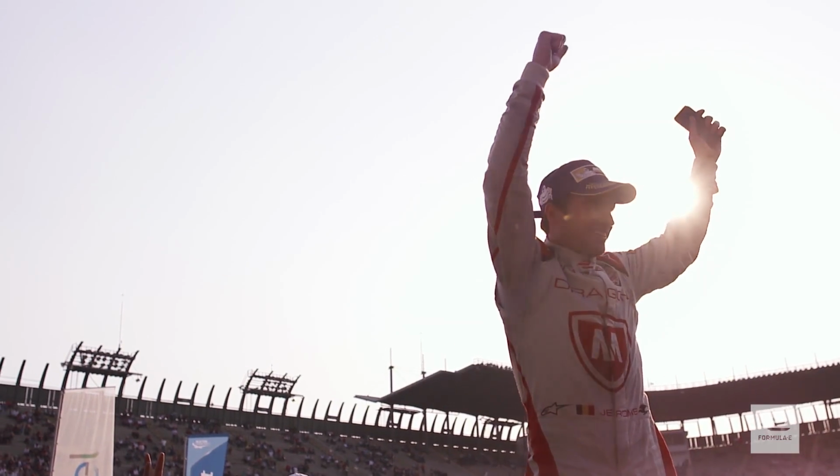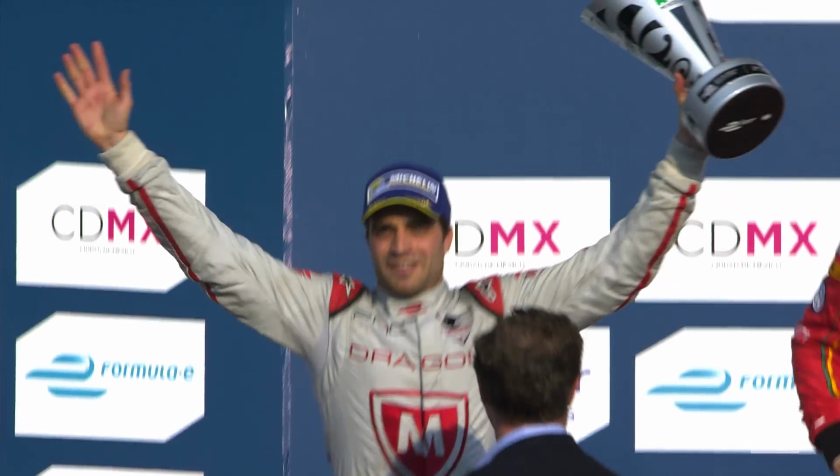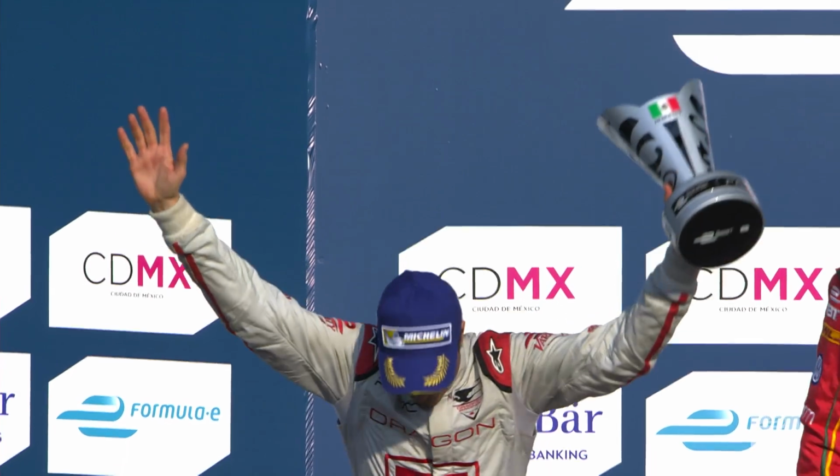And Neil Jani, again, I think will be a superb addition to that squad. Jerome D'Ambrosio and Loic obviously had their run-ins last season and the season before. Neil's got the capacity, I think, to be a real challenger for podiums, which is where Dragon were in the first and second season. Yeah, and they should be moving up.